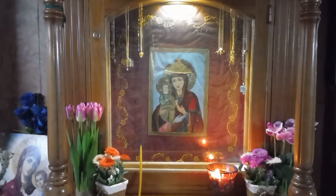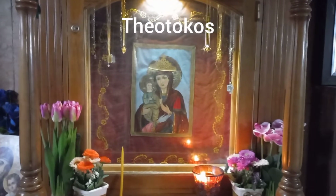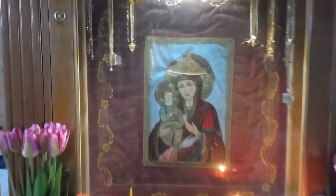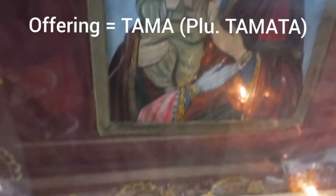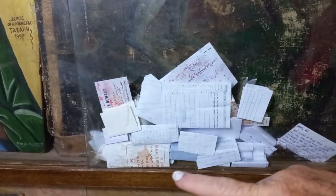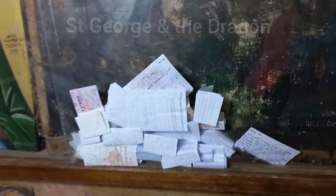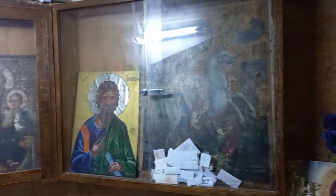This being an active Greek Orthodox church, what people would do, they would come into a room like this and they would offer up a prayer for whatever their special need is, and then they would give an offering. There's a candle, a piece of jewellery. Over here will be a note people have written on the back of either their business cards, or there's an entry fee for this antiquity here. And so they've written their prayer and they've offered that to the saint to ask them for assistance.